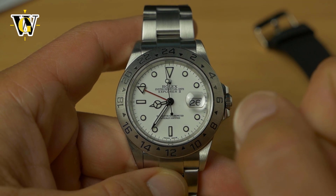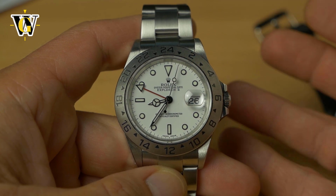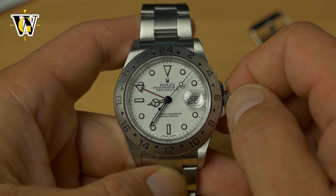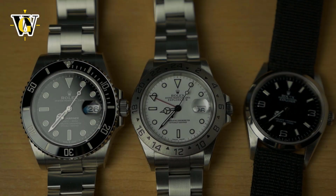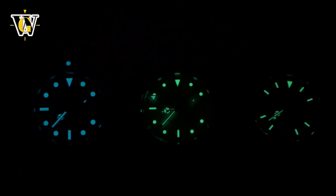So let's do the lume shot, compare all three, and that's gonna be it, because I'm starting to ramble as I can't wait to shut off the camera, put this on my wrist and go. So let's charge the watches and we're gonna be right back. Okay, so all three have been charged. So it's time to turn off the lights.